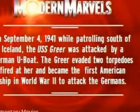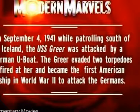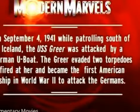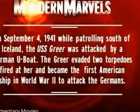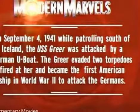On September 4th, 1941, while patrolling south of Iceland, the USS Greer was attacked by a German U-boat. The Greer evaded 2 torpedoes fired at her and became the first American ship in World War II to attack the Germans. The destroyer will return on Modern Marvels.